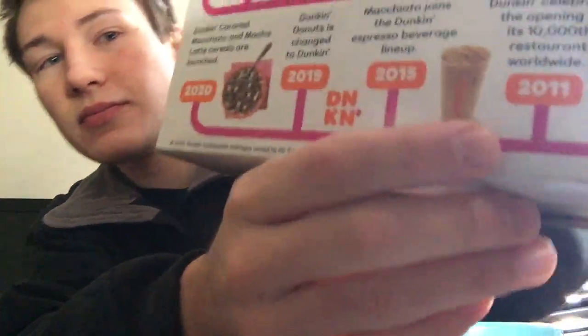2015, the macchiato joins the espresso beverage lineup, although it's kind of just like an iced latte. 2019, Dunkin' Donuts has changed to Dunkin'. They're really trying to push that. And then 2020, the caramel macchiato and mocha latte cereals are launched. Okay.